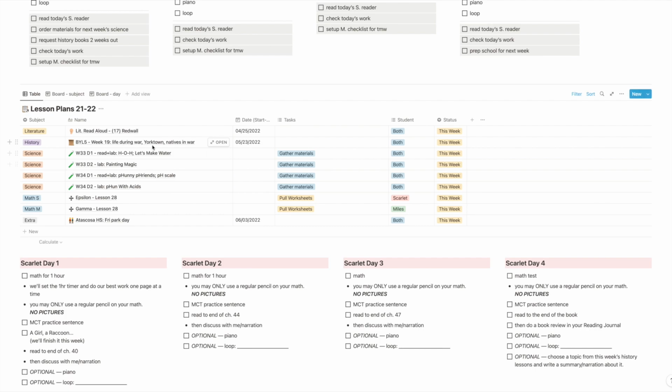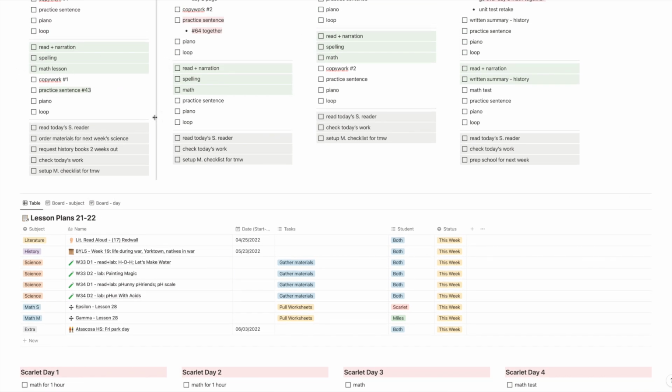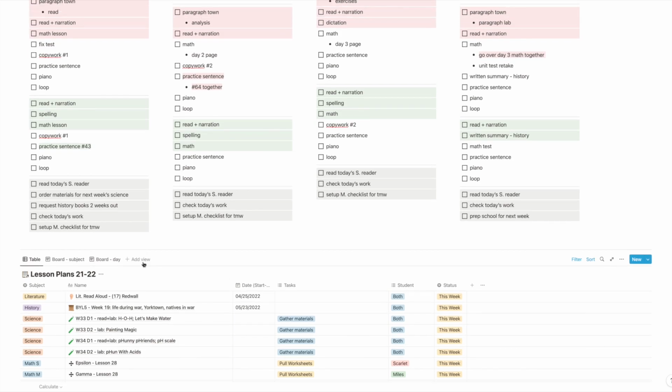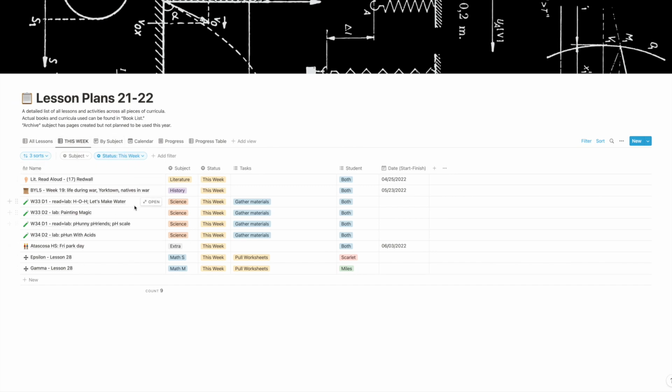This is what I found I was looking at more on the computer or on my phone, was having all these details for the lessons. Once I realized that I didn't really like using this checklist format very much, and I only use this, that's when I decided to go back into my lesson plans and make this special view here.